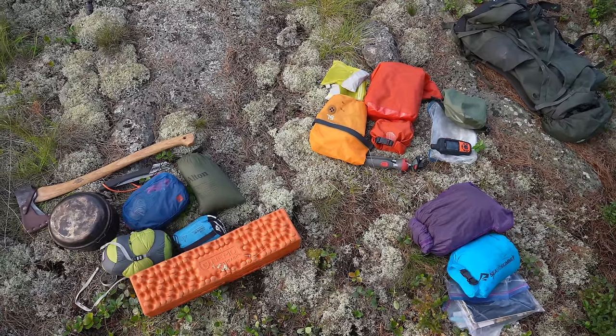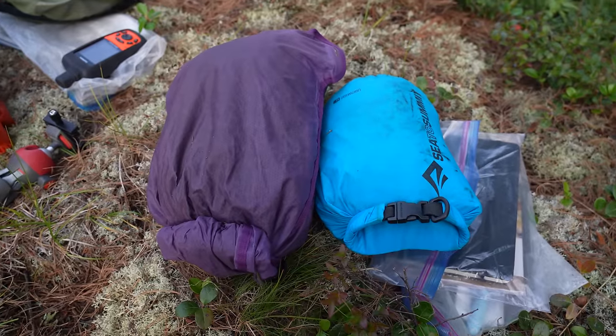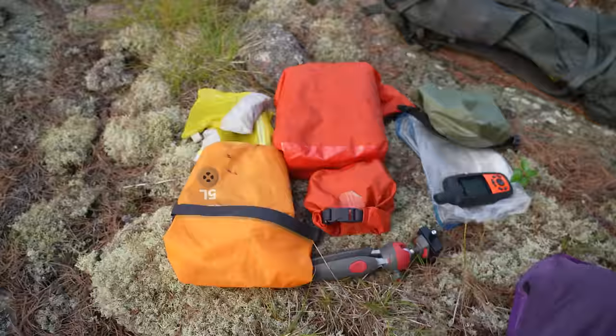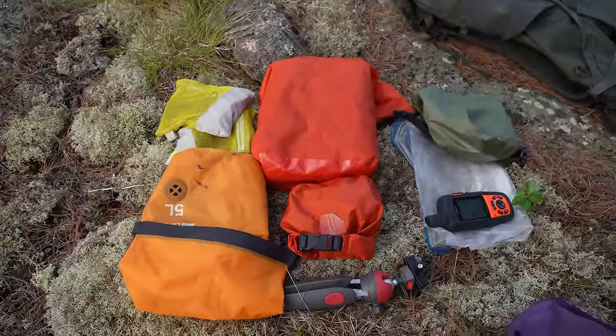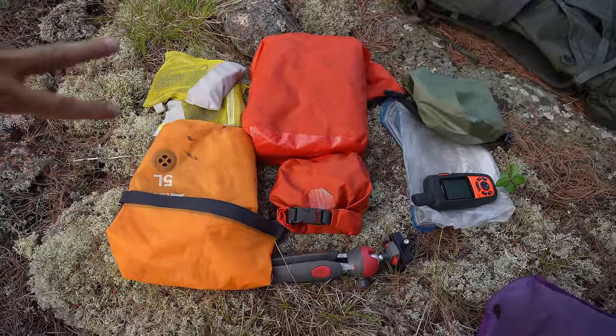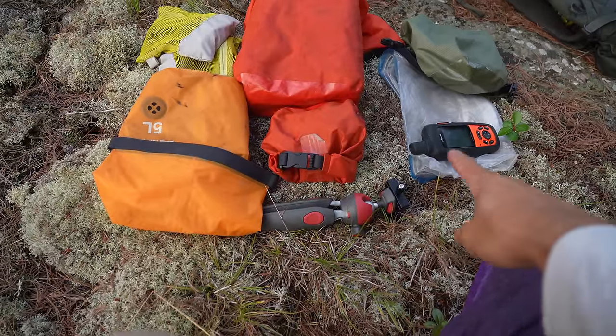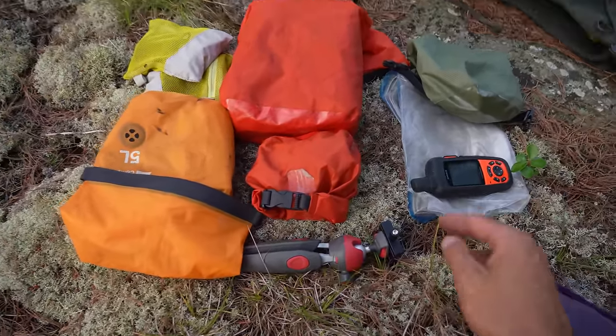Here's all the stuff out of the bag. Right here's a tiny bit of clothing which I probably won't use other than for a pillow. Rain jacket, that's my book. This here's all camera equipment. I don't really need to get all into it, but mostly batteries and equipment. Drone, lens, GoPro stuff, inReach, tripod, and then this is for rain.